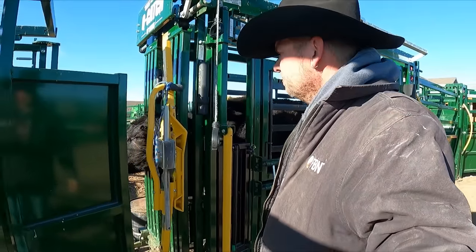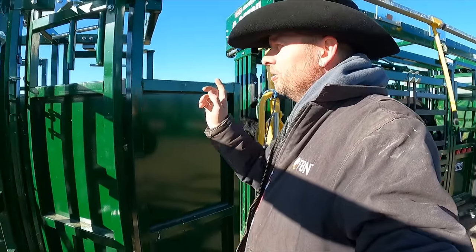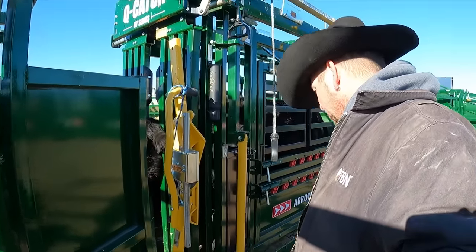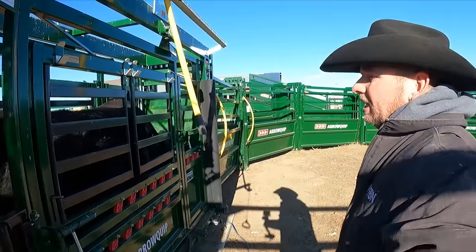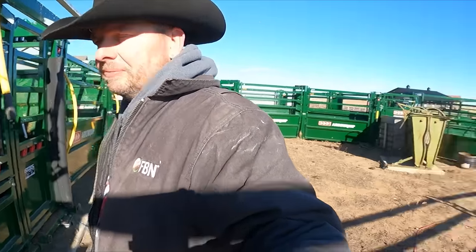Once again, we're not making any friends on the ranch here, but that's okay. She is gonna go out here with those other cows. They're gonna have to deal with her crankiness. I'm not going to. We're gonna take the squeeze off of her and then I'll open up the head gate.